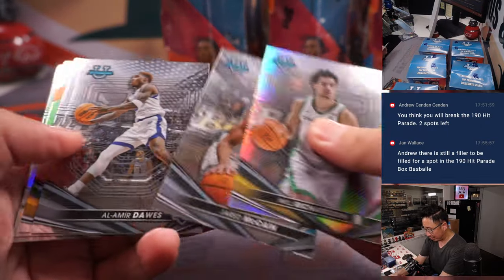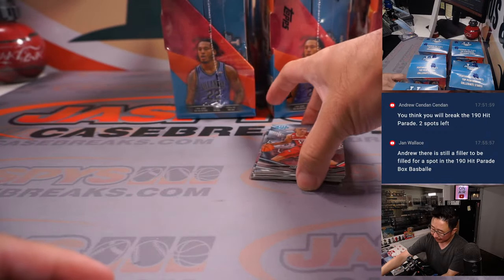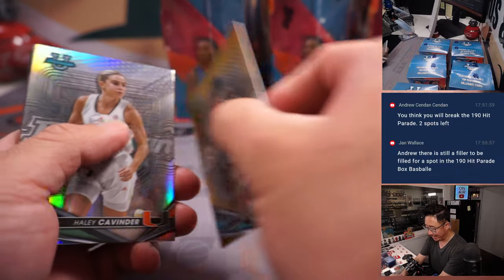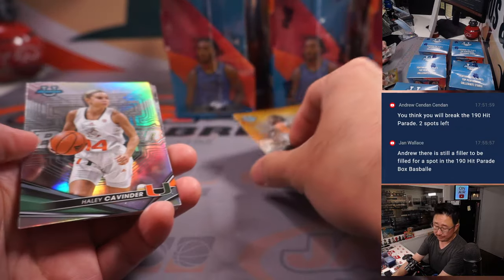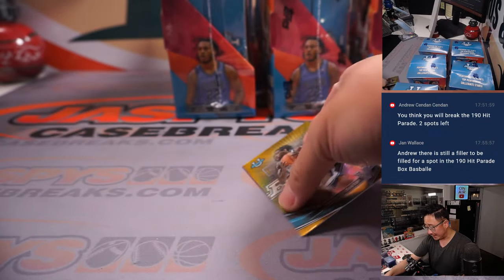So whatever card you get, or whatever hit you get, it's probably worth doing a quick little bit of research, seeing where they're at, because it might be someone that you want to hang on to until next year's draft. There's Brandon Slater, gold to 50, for Rob in the letter B.